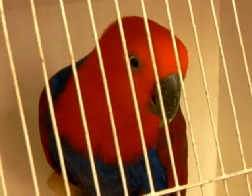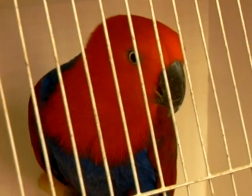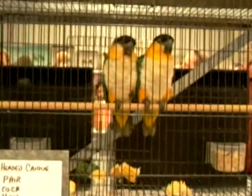Hello. Very shy, dude. He's an Eclectus parrot from the Solomon Islands. Yeah, very quiet. You know how much these birds are worth a pair?